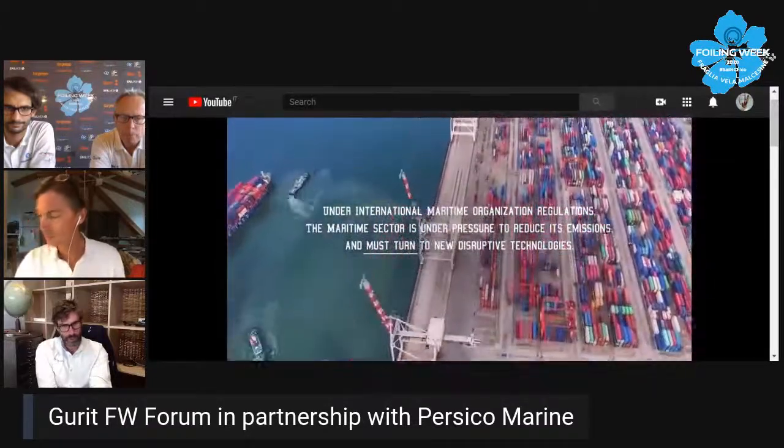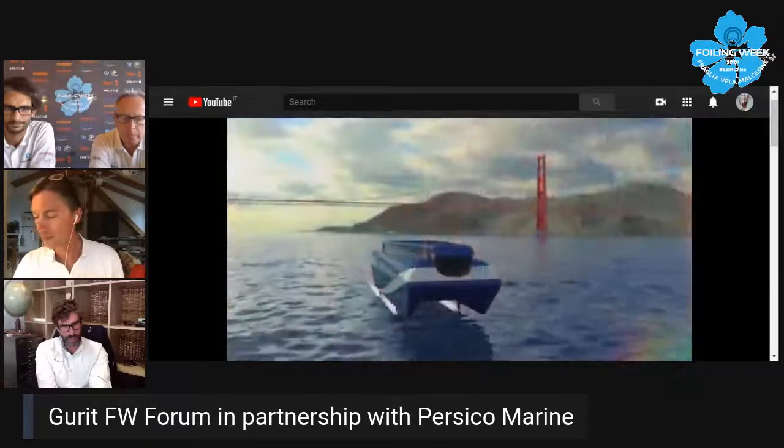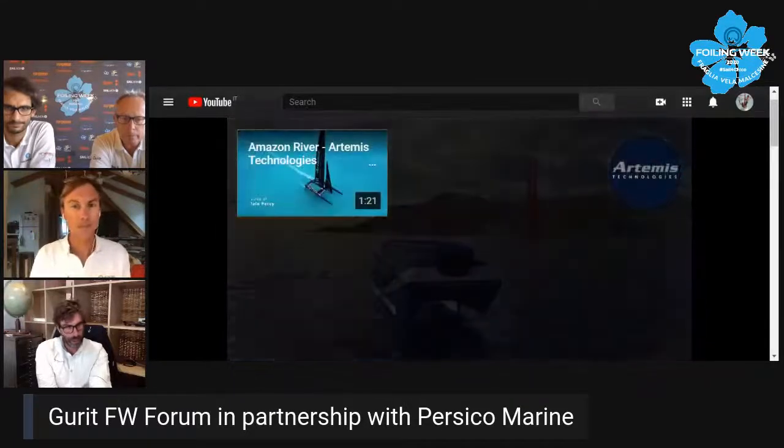So although wing sails and so on is something we've looked at a lot and worked with others on, we're not producing ourselves, local emissions is important globally in terms of CO2, but also because of local pollutions. So we're concentrating on that area at the moment predominantly because that's where we see the largest opportunities to scale, where the demand will be highest.